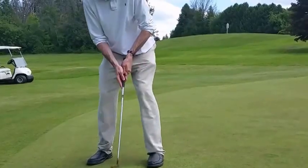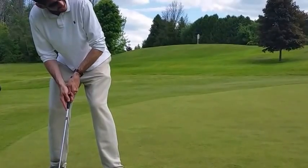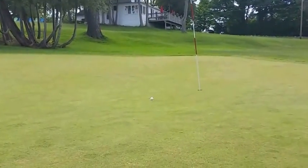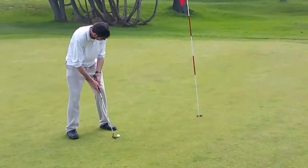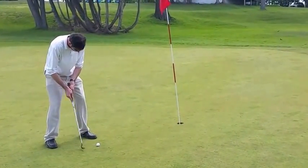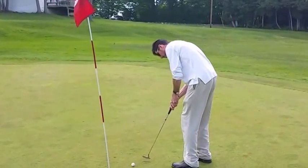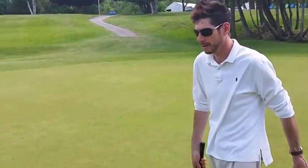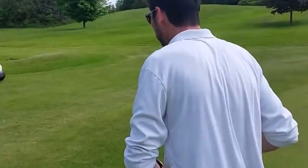Oh, 5. Greens are a lot slower than you think. Got 6. My 7, limp home. So that's 2, 3, 4. That's 6 over. I shot a 39.